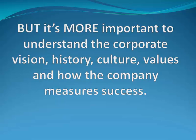And you can usually glean most of this information from the company website, corporate brochures, annual reports, investor relations, and additionally, you could look at Dun & Bradstreet and Hoover's. Those are all great sources for company information.